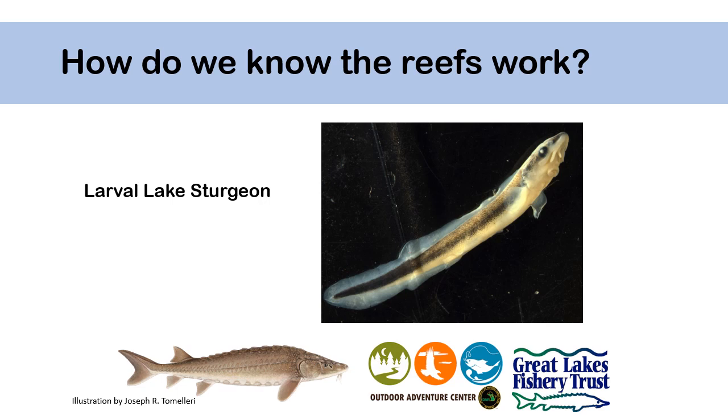Here's an image of a newly hatched larval lake sturgeon. You can see the tiny barbels and suction mouth that give this away as a sturgeon.